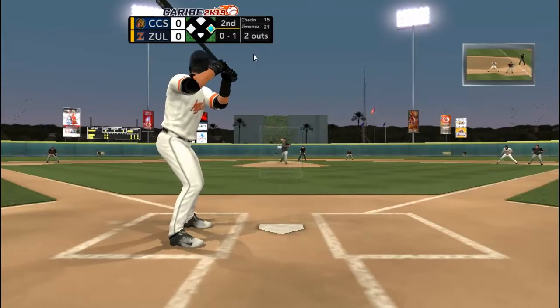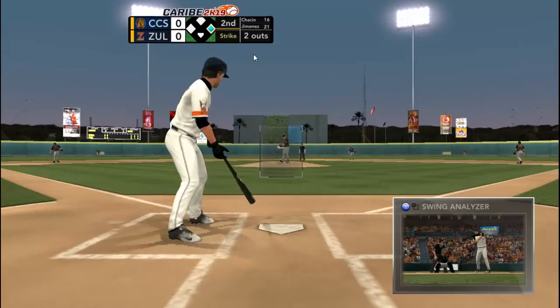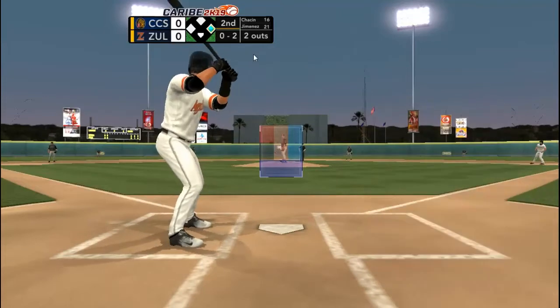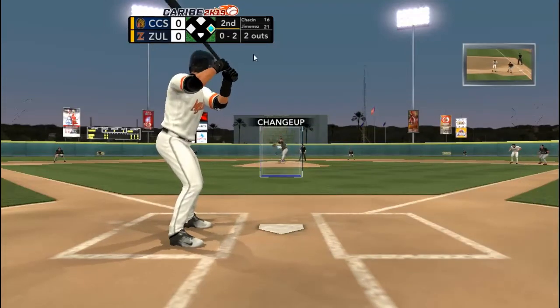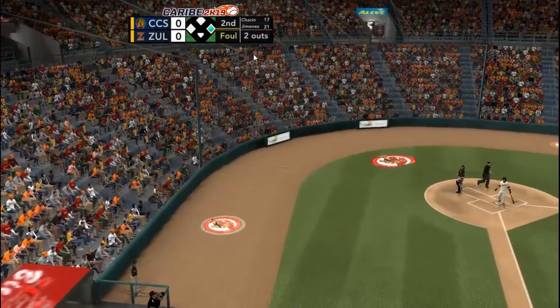No balls, one strike. Here's Chacin. Can't catch up with that swing, and a miss, and it's now 0-2. Well, if you're going to get a good fastball, you better pull the trigger a little sooner. You can't be late on that heater. He fouls that one off.